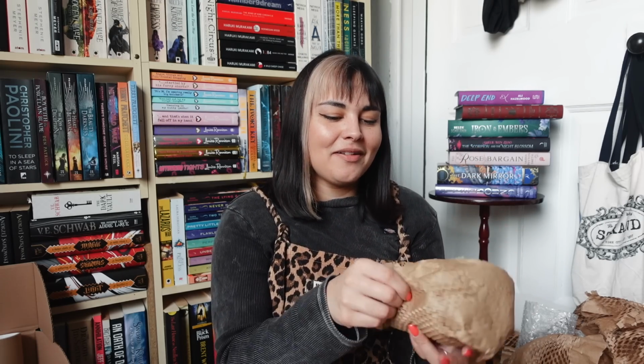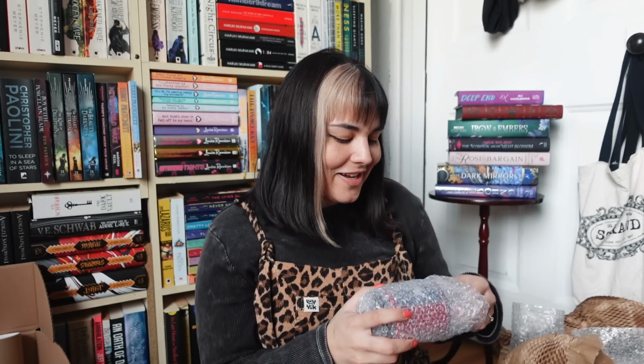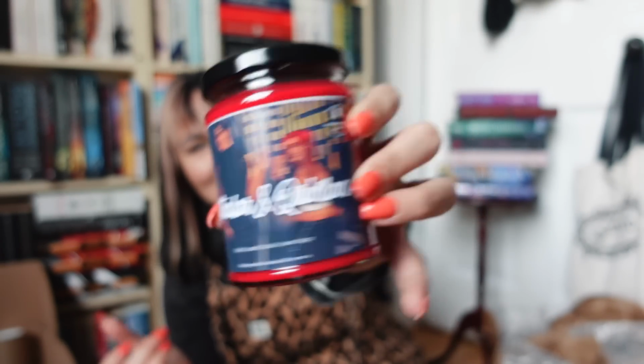Another jar. You have done the most this time, Manos. This is incredible. Wow. This one is, oh my god, it's a Bryson Hunt candle. It is Apple Art and Quinlan. This one is inspired by Crescent City, of course, and it's salted caramel, vanilla, and sweet sugar. Ooh, that smells a little bit fruity. It kind of smells like toffee apple. I'm here for it. I thought, is that the bottom? Please tell me that's the bottom.